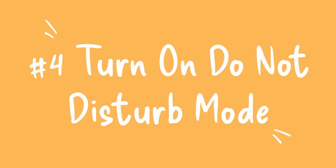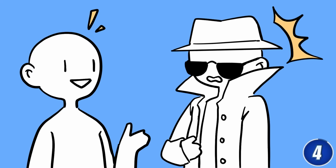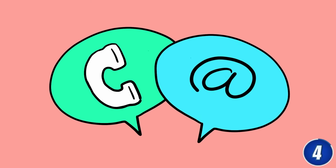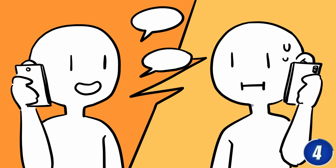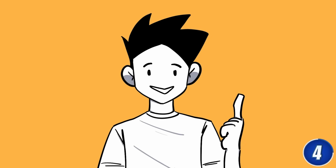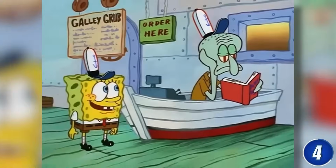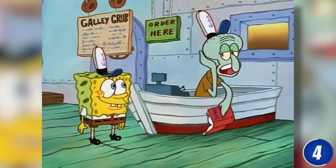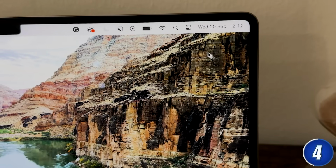And finally, tip number 4 is to turn on Do Not Disturb mode. These days, we're used to anyone being able to get a hold of us whenever they want. If someone has your number or email address and you haven't done anything to block calls or notifications, they'll be able to reach you. But think about how strange it would be if people could burst into your bedroom or office and start making noise and demanding that you speak to them at any point of the day. Getting calls or notifications while trying to be productive is the digital equivalent.